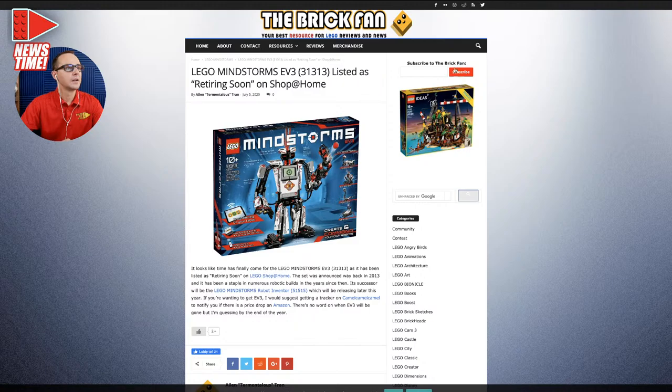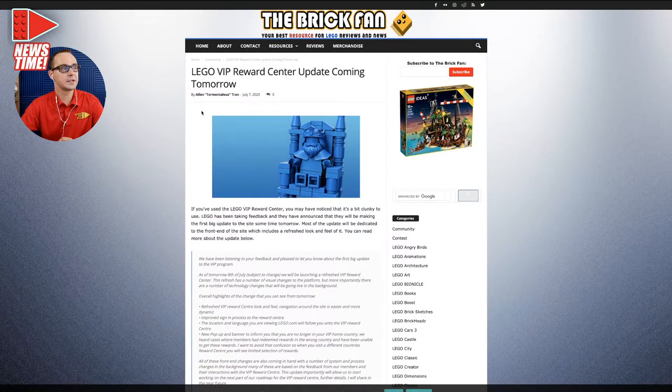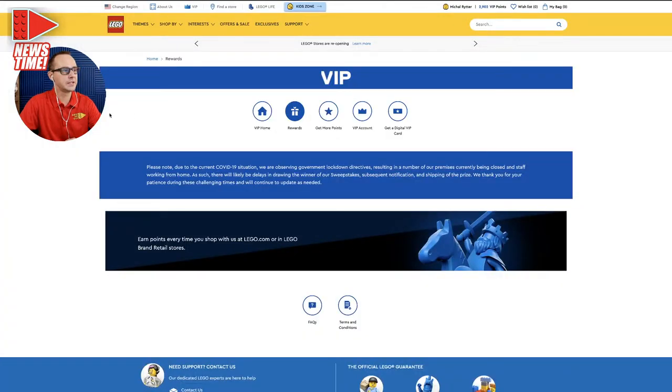All right. LEGO also did a VIP reward center update that was first reported by the Brick Fan, that on July 8th there was an update to the reward center. I actually went over to the reward center to see if there are any changes. I think there are changes. I don't remember how it really looked beforehand, but they simplified the logging process.